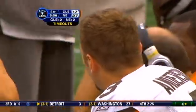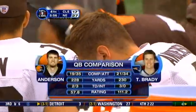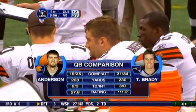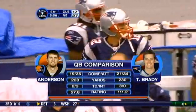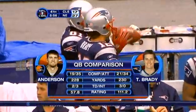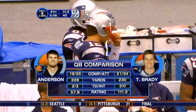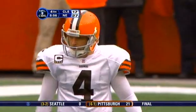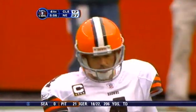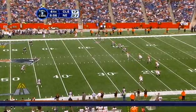Here's Derek Anderson of the Cleveland Browns, and you know, much the way Bill Belichick forecast, he's had his ups and his downs today. Oh, it's 3. 3 is the magic number. For Brady, they're touchdowns. For Anderson, they've been interceptions. So hard to overcome turnovers. You get tired of saying it, but every time you see it illustrated as clearly as this.